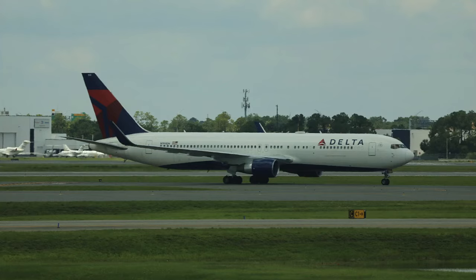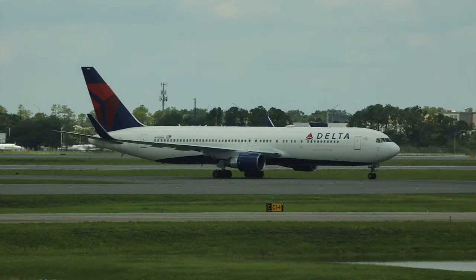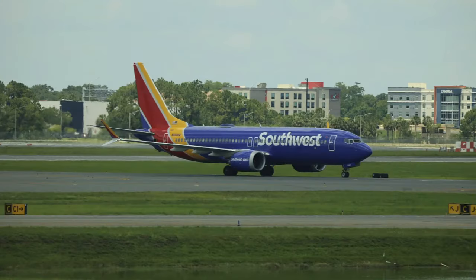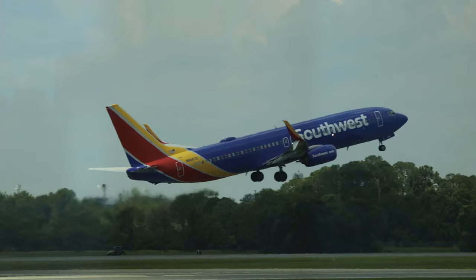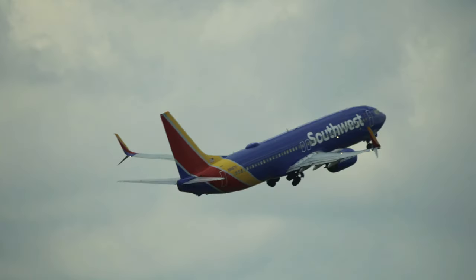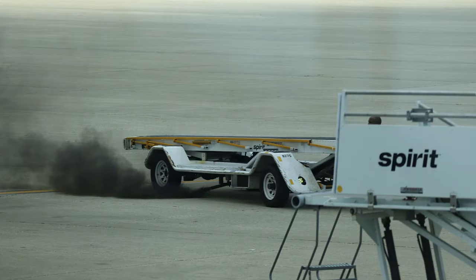A Delta Airlines Boeing 767-300ER. Delta does fly these to Atlanta from Orlando, so that's really cool. Love the 76, it's so cool. Very much looking forward to sharing my trip report on that for you all here soon, so stay on the lookout for that one in the near future. Here's a Southwest Boeing 737 MAX 8 and a 800. Southwest, of course, has a large operation here with all of their flights up north and all around town.